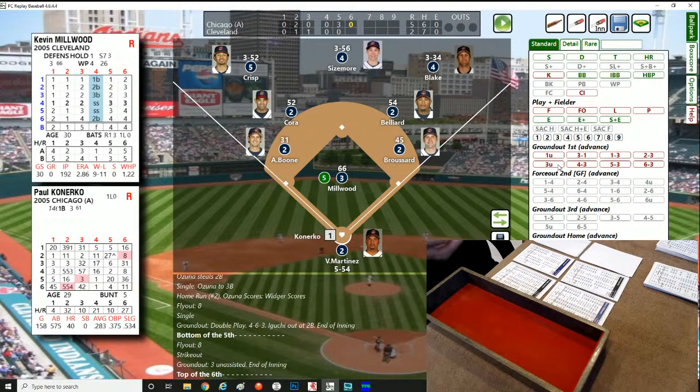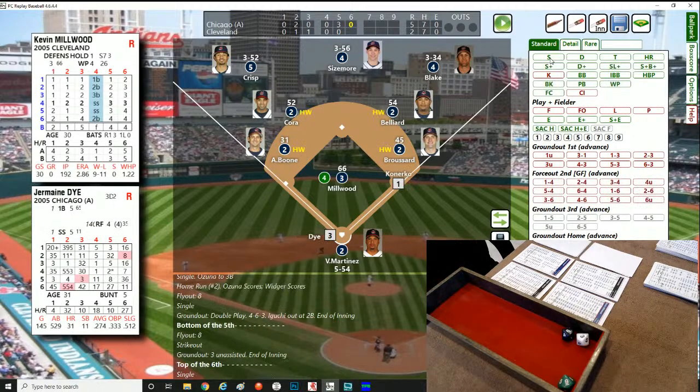We go to the 6th. Still 5-2 Chicagoland. Paul Konerko's up for the White Sox. 639, right-hander. 639, and that's going to be ground ball into center field, base hit for Paul Konerko. Konerko, not much threat to steal. He'll stay at first. Jermaine Dye.